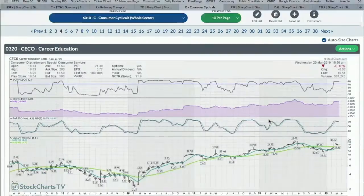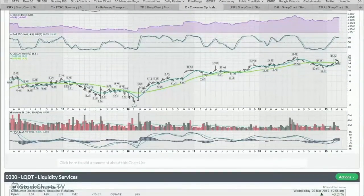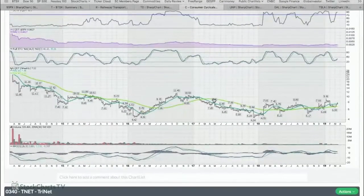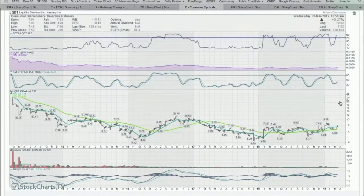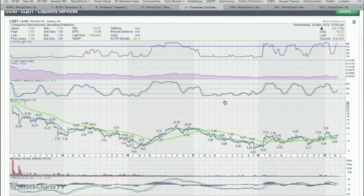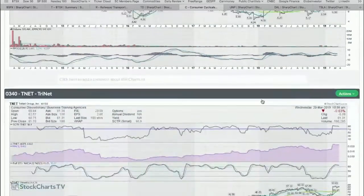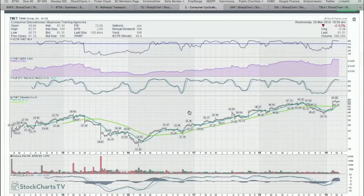Career Education, this one looks like, to me, it's making a lower high, so I'd be a little more concerned. Liquidity, look at this one, nice base here. A breakthrough $8. Broadline retailers, I don't know what liquidity is. Maybe perhaps it's wholesaling or gets rid of unwanted surplus inventory.